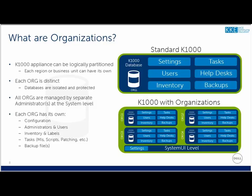But each org can be managed completely separately from the others. You can have a different group of administrators, a different group of regular plain old users, and everything in between. Completely different inventory and labels, all the tasks, patching and scripts and managed installs and Dell updates and the security scans, and everything is completely siloed, right? And they each generate their own backup files.